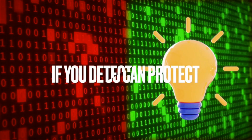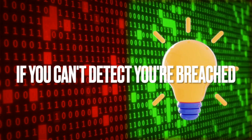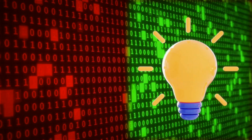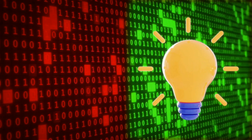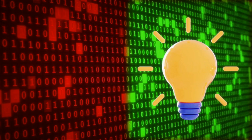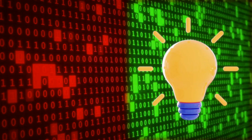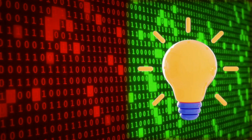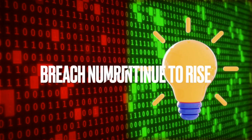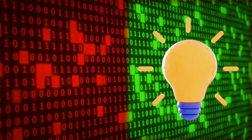So let's boil it down. If you detect, you can protect. If you can't detect, you're breached. As simple as that. So the only weapon you have today is your ability to detect, whether using EDR, next-gen AV, AI, heuristics, behavior analysis. These are all about its ability to detect some sort of bad behavior or indicator in order to stop the damage. We're in an industry where more and more money is spent each year, and yet breach numbers continue to rise. And that's because the industry is still leveraging detection only.